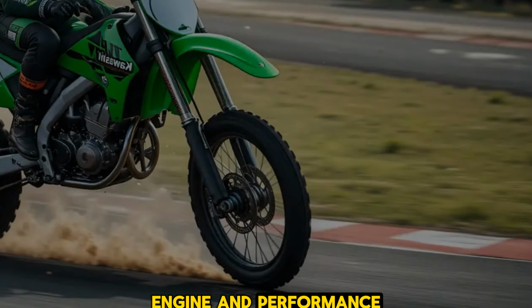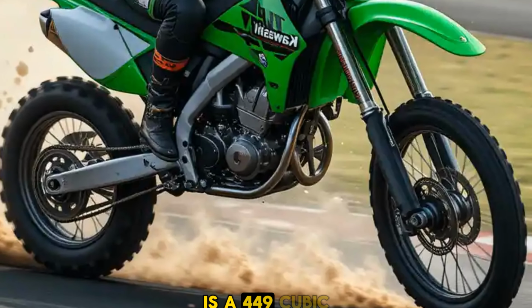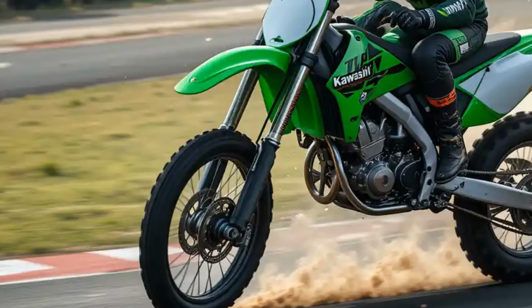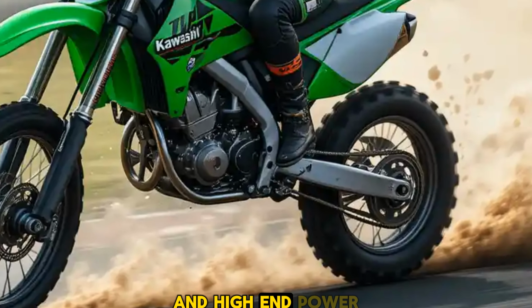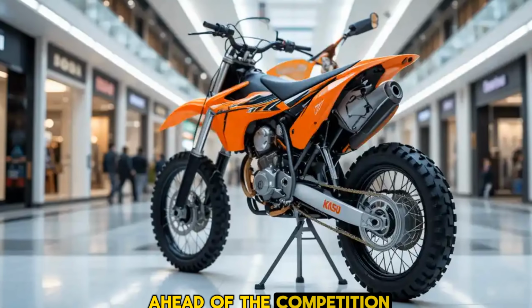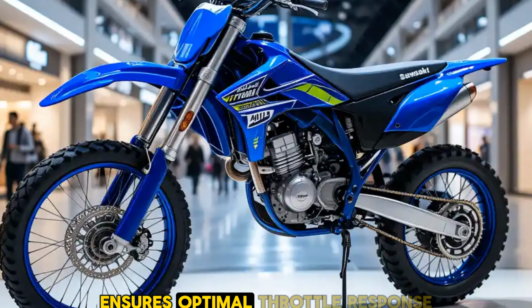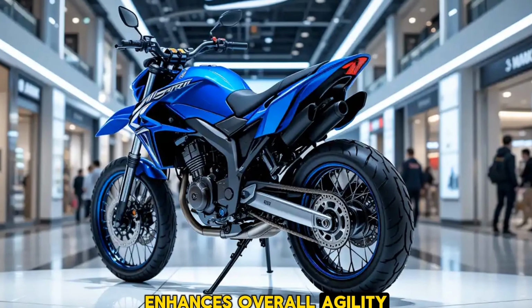Engine and performance. At the heart of the Kawasaki KX450 is a 449 cubic centimeter liquid-cooled, 4-stroke engine. This powerful single-cylinder engine delivers impressive torque and high-end power, giving riders the speed and acceleration needed to stay ahead of the competition. The electronic fuel injection system ensures optimal throttle response, while the lightweight construction enhances overall agility.